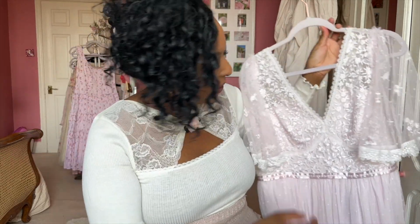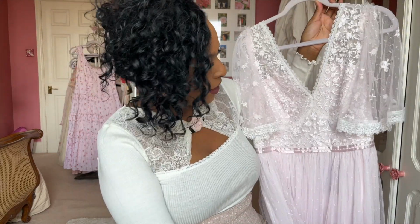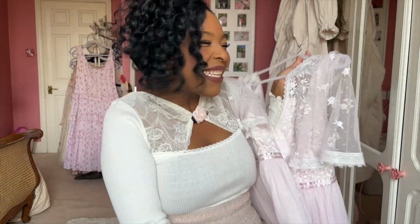Need I say any more? It's just so gorgeous. Again, this cool toned pink, which I think is flattering on so many different skin tones. But yeah, I really love this one.